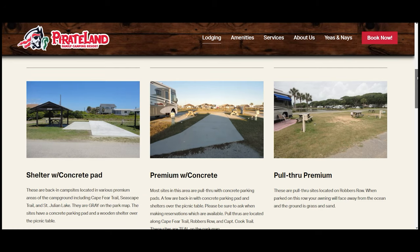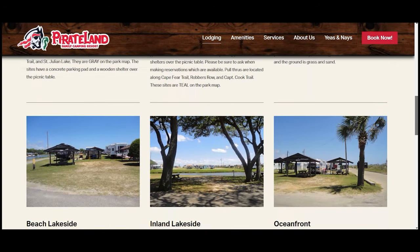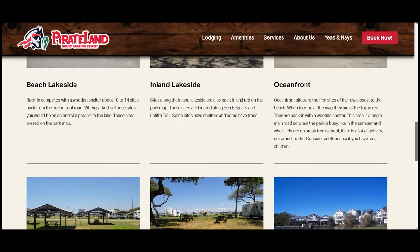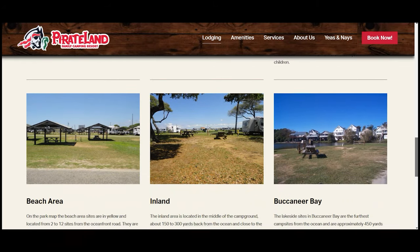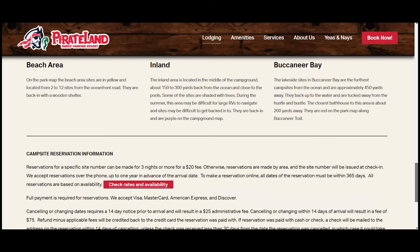Now, there are so many different options for sites and prices may vary. We were in what they called the ocean site and it was $98 a night, which is on the higher end, but with all the amenities they have to offer, we felt like it was worth the price.